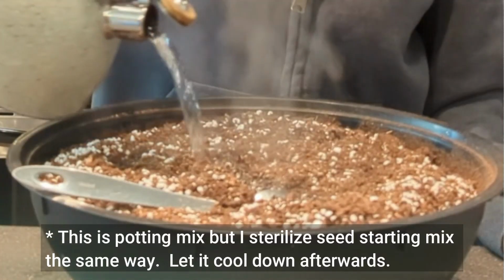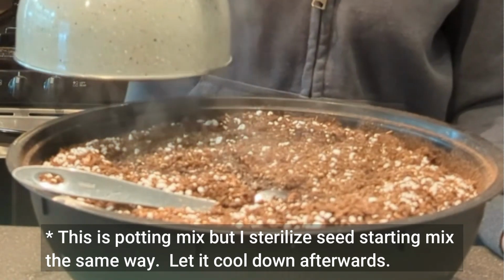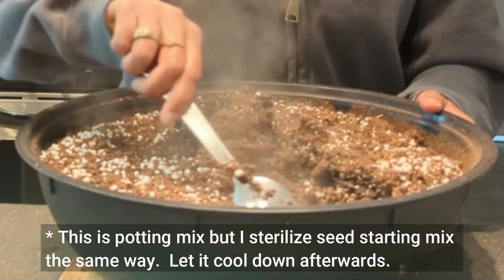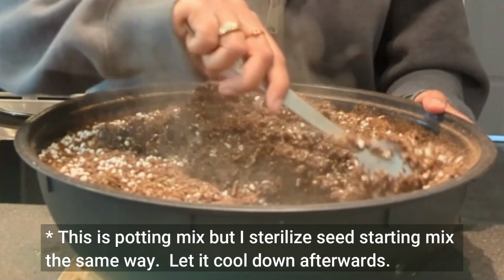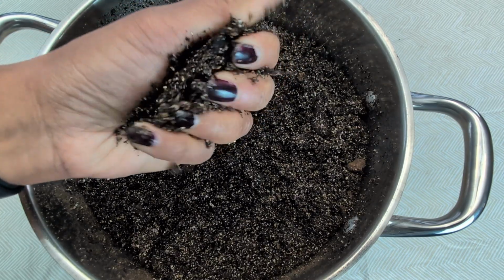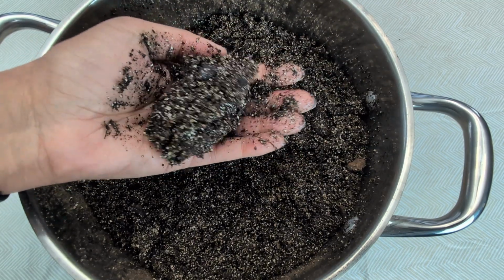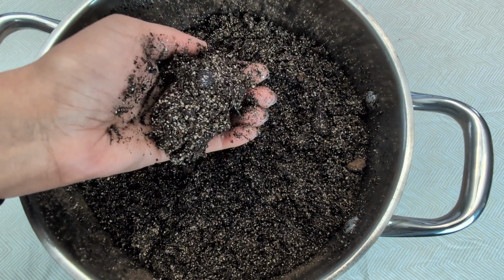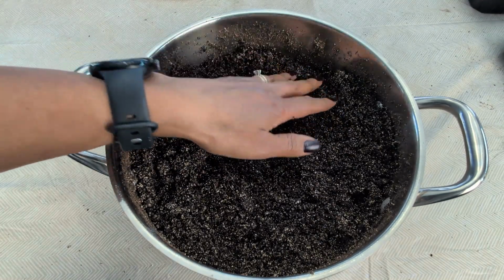I also poured boiling hot water on my seed starting mix. You want to use pre-moistened seed starting mix, but also the boiling hot water helps kill any possible fungus gnat eggs that might be in here. When I squeeze my seed starting mix, notice there's no water dripping out. But when I let go, it's holding its form, and that's the right consistency that you want for your seed starting or potting mix.